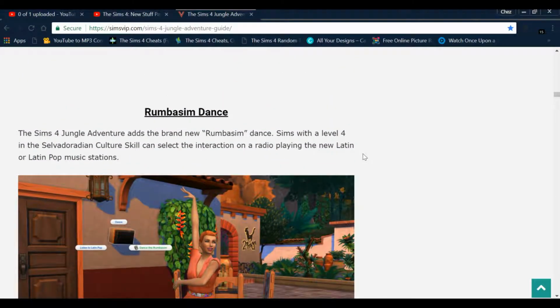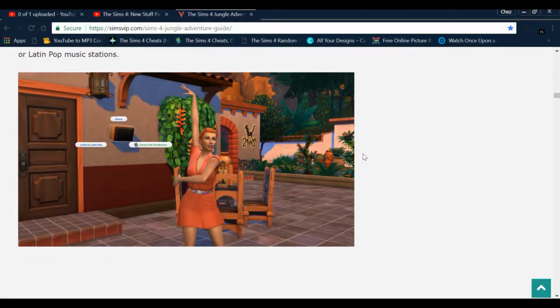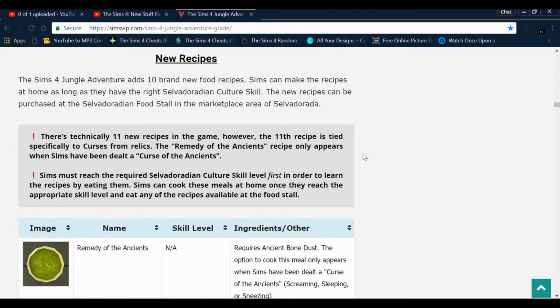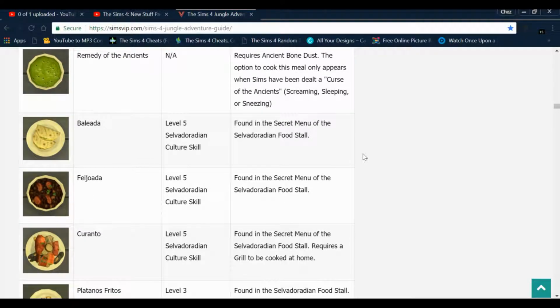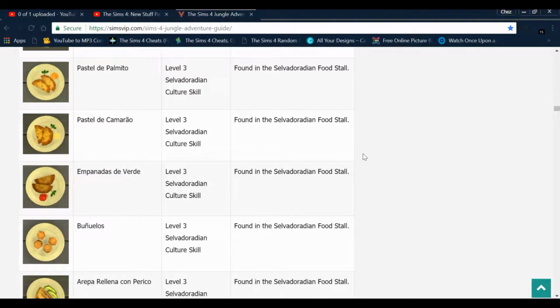Oh, that's cool though. They say you have to have a level 4 Salvadorian culture skill to have this dance. I was wondering why not every woman's getting this dance. Okay. It has to be Latin or Latin pop, obviously, because those are the new radio stations. 10 new guitar songs, 10 new recipes for the food stalls. So if you're wondering what those were, they have those right here as well. I'm not going to try to pronounce them because I feel like I would murder those names.